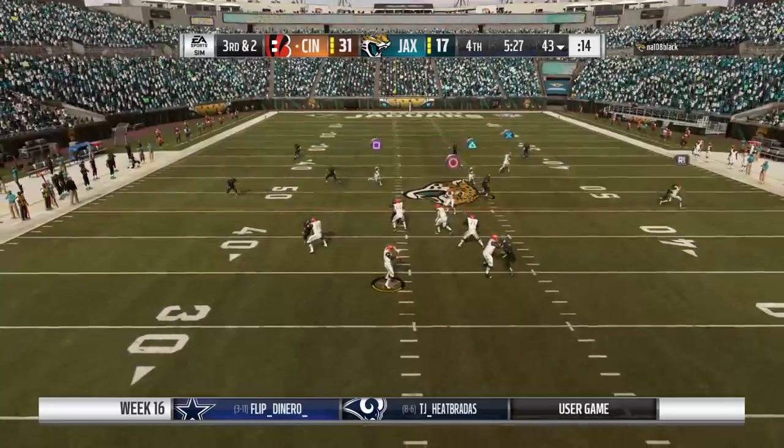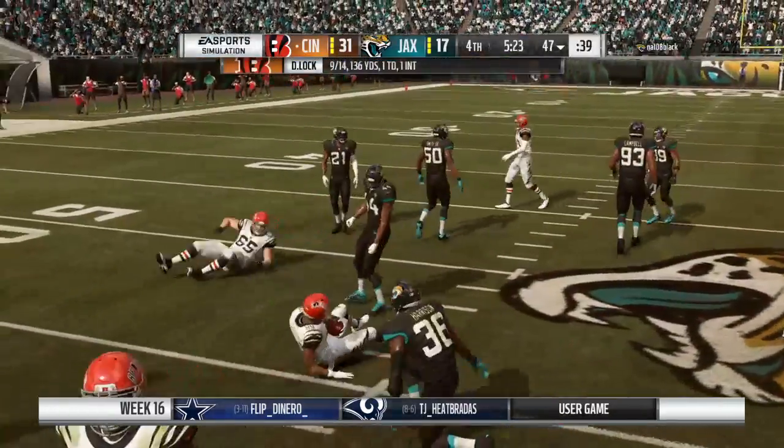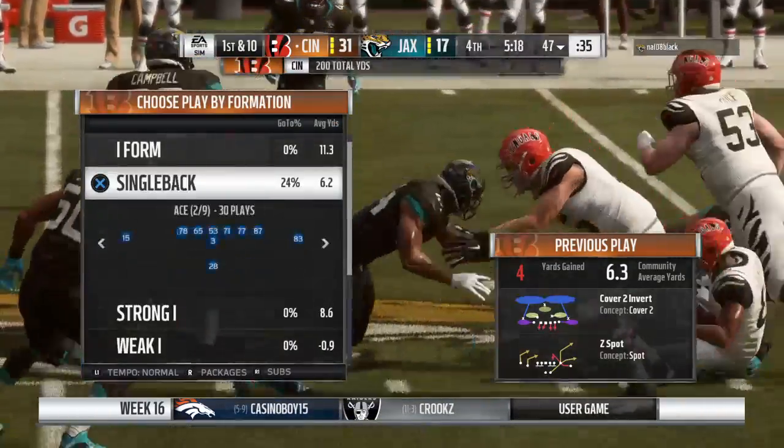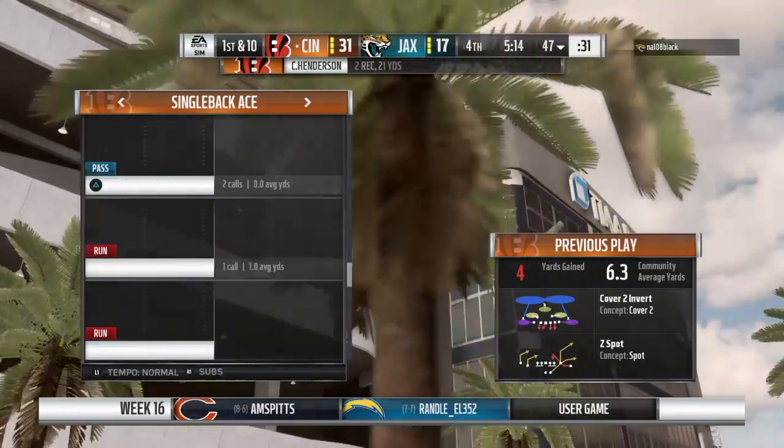He'll drop to throw. Open man is Henderson. That's complete. And he's got the first down yardage as he brings this up to the 47. It'll be a pickup of 4, good enough to earn him yet another first down.